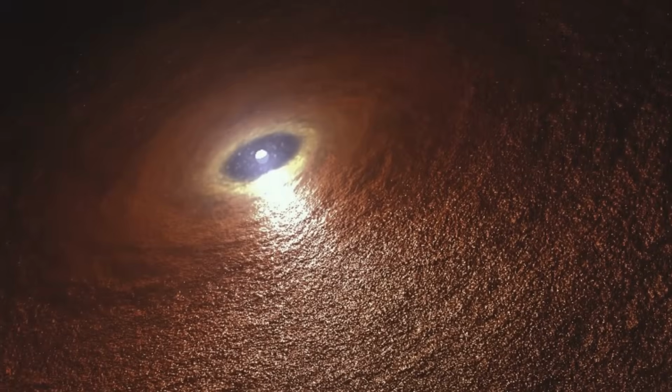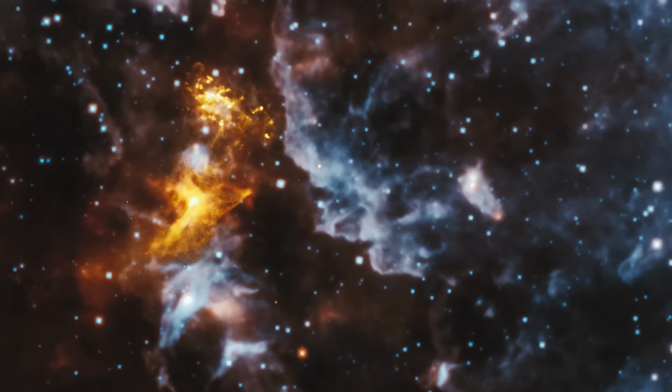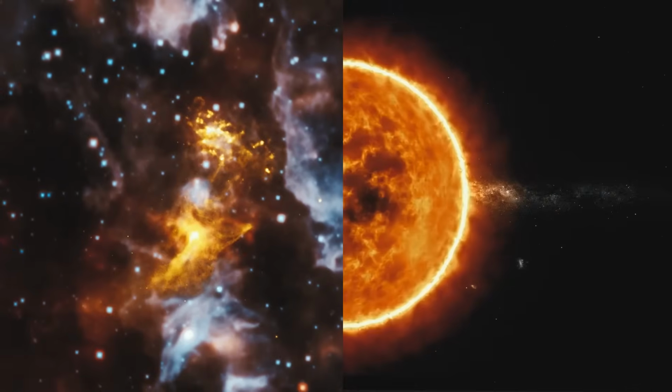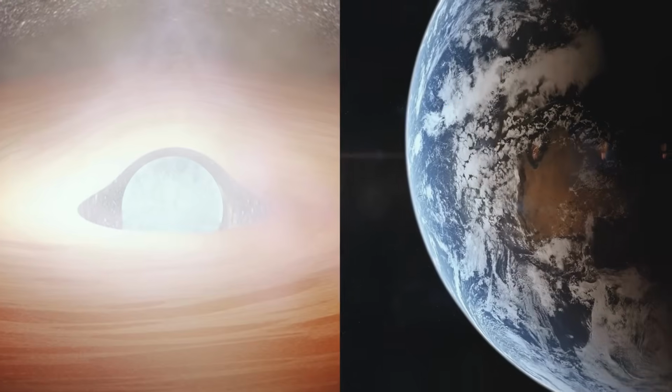The densest objects in space are neutron stars. They're the size of a small city, yet their mass is about 1.4 times the mass of our Sun. A single teaspoon of neutron star material would weigh 1 billion tons. And a neutron star's gravity is 2 billion times stronger than the gravity of our planet.